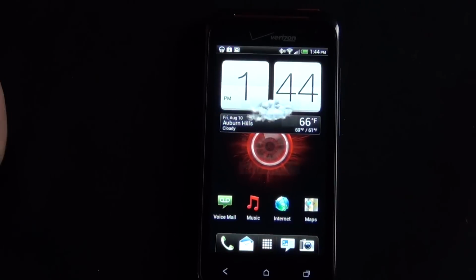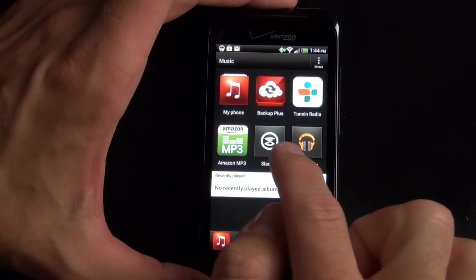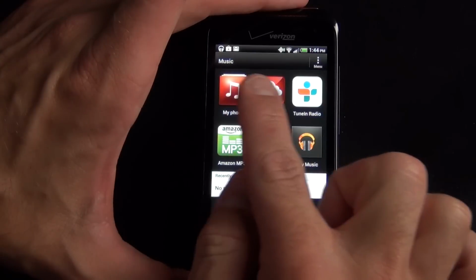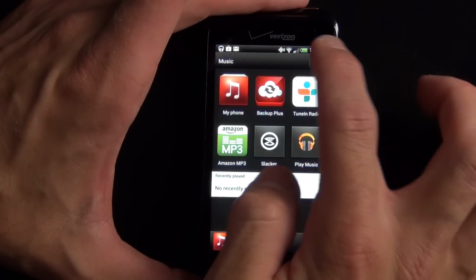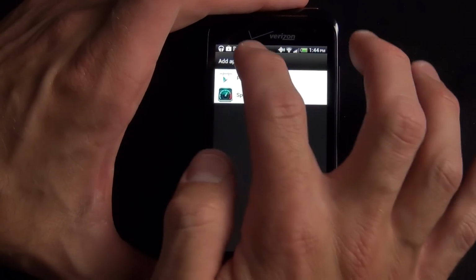Now on the home screen, we have our music app, which is kind of interesting. We have our onboard music as well as our apps. You can add shortcuts directly to the music app, so you can launch them right from that portal. All of these up here are standard. They come with the phone, but I've added Google Play Music, and you can add shortcuts right to it just by tapping settings and going to add an app shortcut. And you can pick ones that qualify.